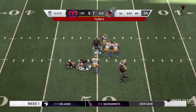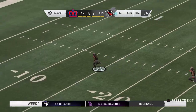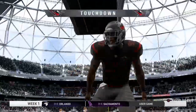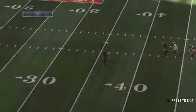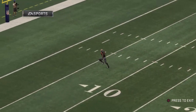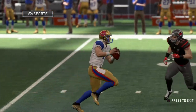Play action. And he fumbles the football and it's recovered. And he's going to go. That is Connor Moss. He had a sack earlier. Now he scores a touchdown. A scoop and score for the Desperados. This defense has shown to be amazing in this first quarter.